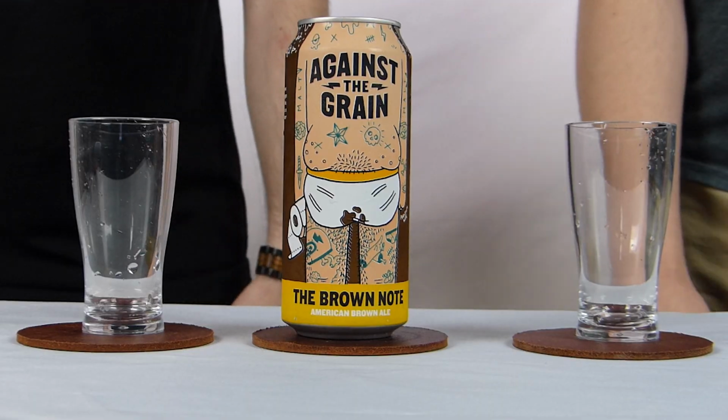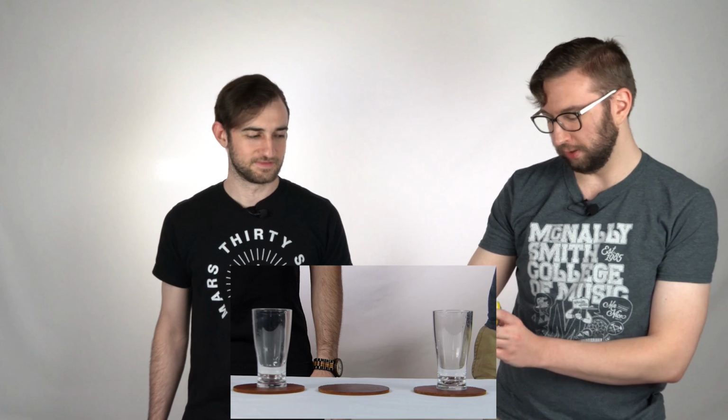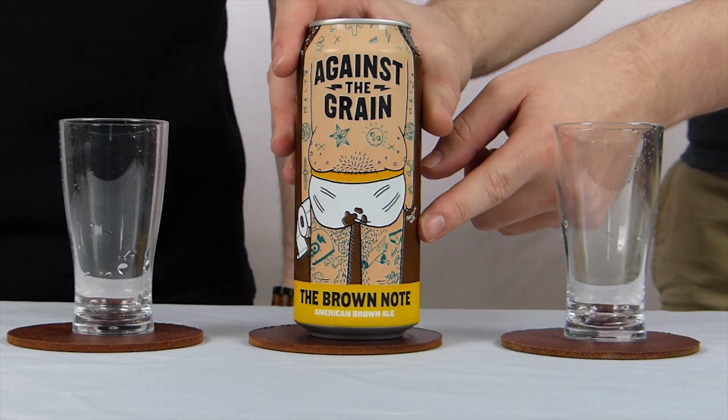On to the last beer. Yep. We got the Brown Note. It's 1 Pint, by the brewing company called Against the Grain. And I mean, you can see it. Oh, it's blurry. All right. So we're in focus now. We got Against the Grain Brown Note. It's an American brown ale. Obviously.